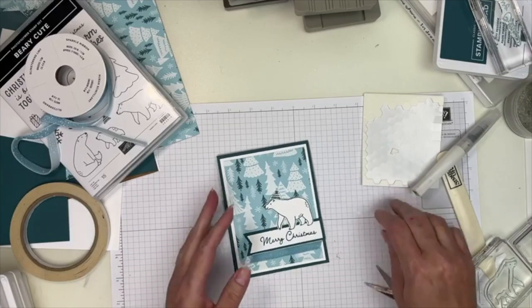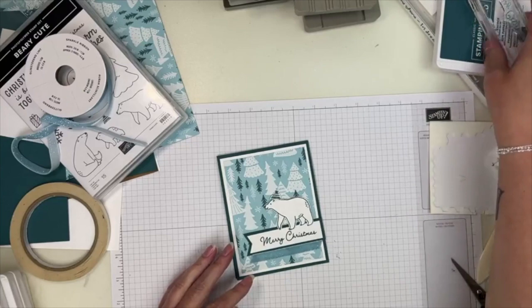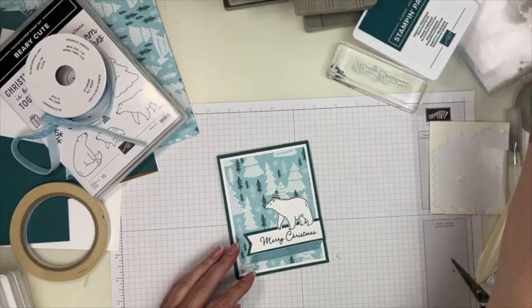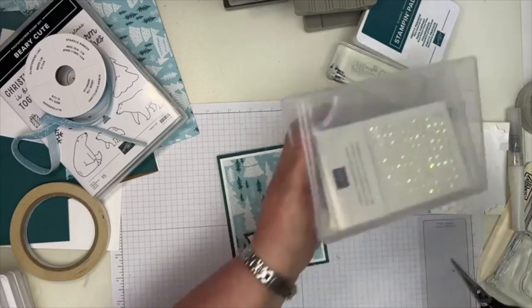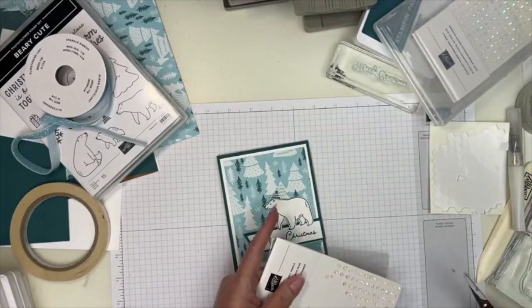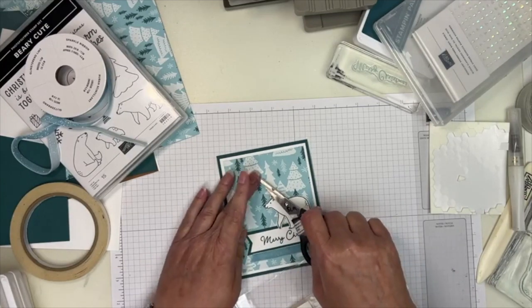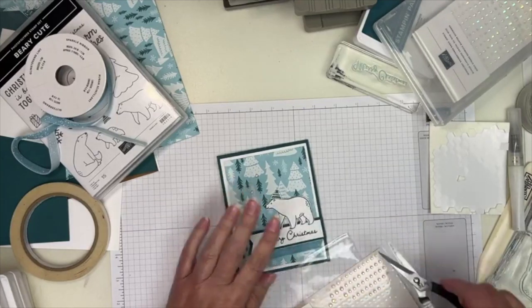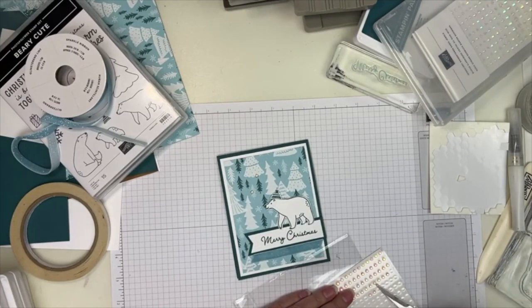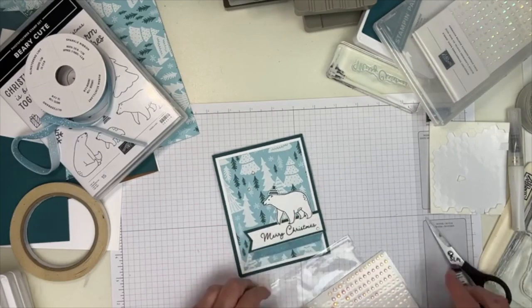What are we thinking? Do we get an awe yet? I mean, we need to add some iridescent rhinestones that I grabbed. Yeah, I think so. Just a few. Yep, like that.